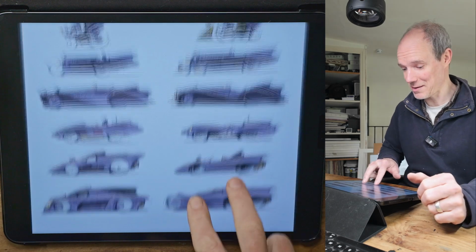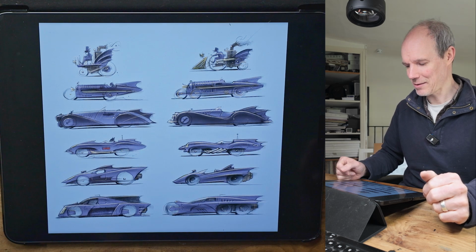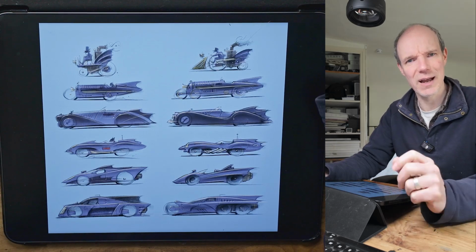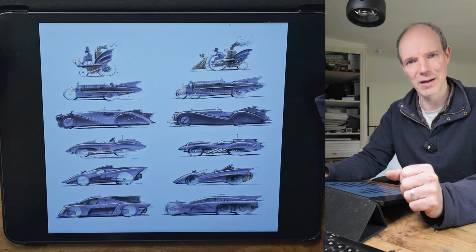So I'd be interested to see what you think. Do you think the second batch are more interesting than the first batch? Which are your favourites? And also, I think definitely have a go yourself. It's a really fun challenge to try. I might try and do some other superheroes' vehicles and see what they look like.